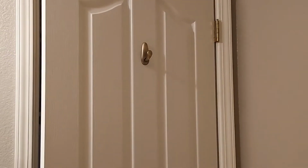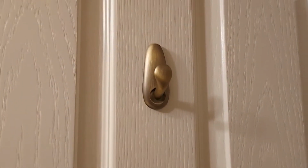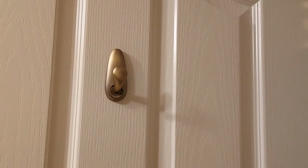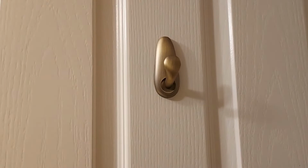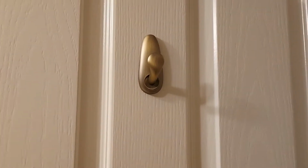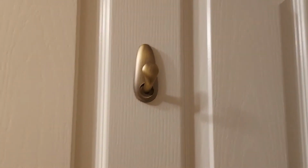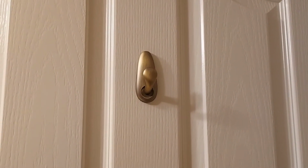Then on the back of the door, I went to the Container Store and found this self-adhesive hook to match the colors that are in this restroom. And so it's easy to take off. It's like one of those adhesive where you just pull a strip and it won't damage your wall.